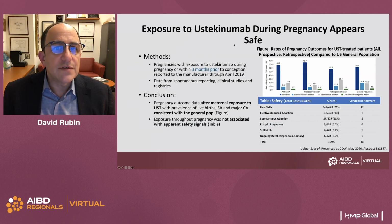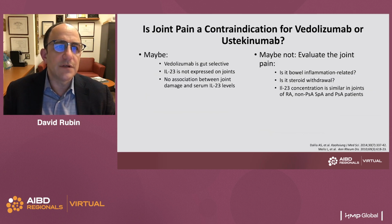Now, also asked is whether patients can tolerate this during pregnancy. Reported out are the pregnancy data, which are both from the IBD experience as well as from the psoriasis and psoriatic arthritis. Of a large number of pregnant patients, you can appreciate that their outcomes are similar to the general population, which supports that this is a therapy we can use in pregnancy.